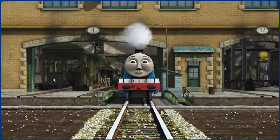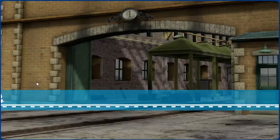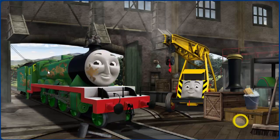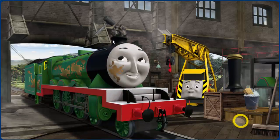That's right! Gordon is ready to be really useful again. Henry's wheel arch is broken and his funnel is clogged with rocks and he has oil stains.